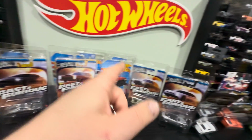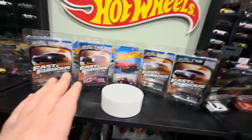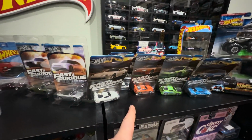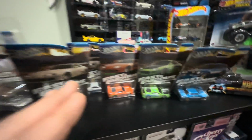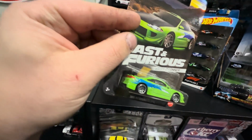We found this set right after, so I don't know what's going on as far as the timing and release of these cars, but it's crazy that we did not get these, and then we finally got them, and then boom, we hit these right after. So not sure what's going on, but guys, we're going to go ahead and crack these open. Car number 1 of 5 is the 95 Mitsubishi Eclipse.